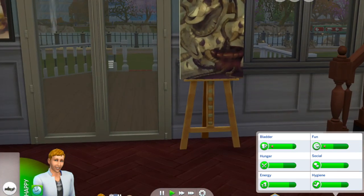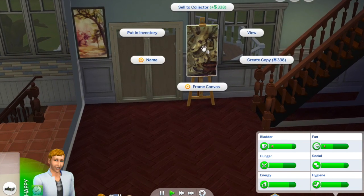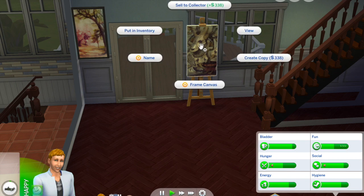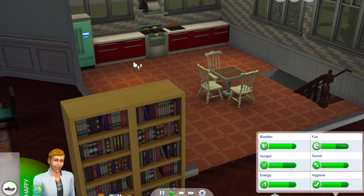I mean, that is a really interesting painting of a cow plant. I don't know. Sorry, guys. We're probably going to sell it, though. How much can you sell it for? $338 simoleons. I wonder if it's different for Marinette because she's the one that did it.